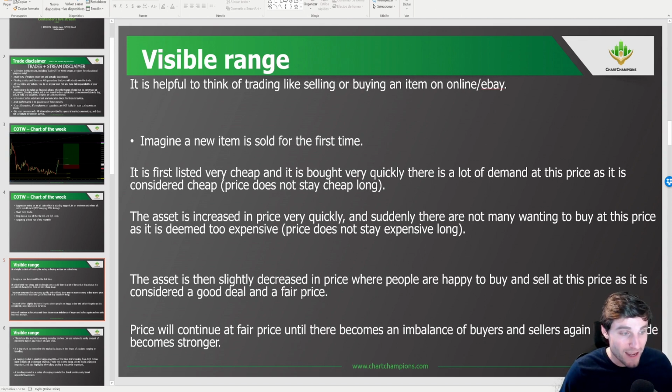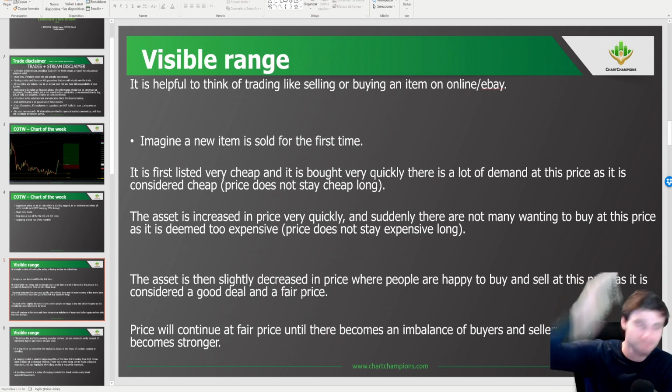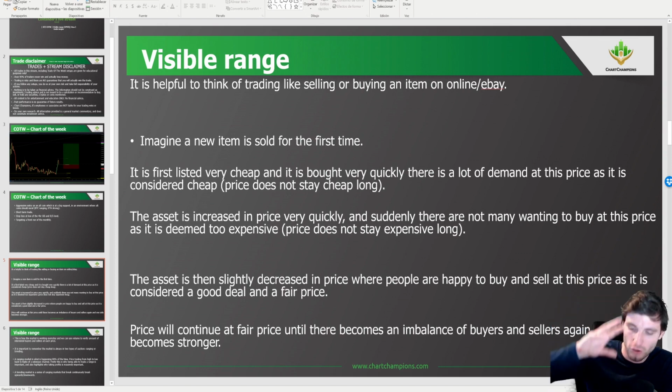Likewise, the asset is then going to increase in price very quickly because there's a strong demand that initially comes into the market. Suddenly, there are not many people wanting to buy at this price as it is deemed too expensive. So you get listed on the exchange, and price has a massive increase. And then suddenly, people have gone from viewing this as a really cheap asset to seeing a massive increase in price. People are going to be thinking, wait a second, this is now massively overvalued. I am not going to buy at this level. Rather, I'll sell at this level, and I'll wait for price to come back down to the medium, where I'll then be happy to buy again.